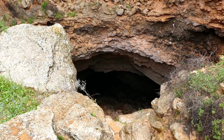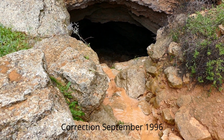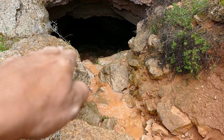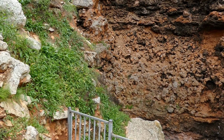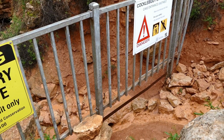In truth, I have been in this cave, but it was back in 1997, before the entrance collapsed. What it was is all this section at the front here, you could actually clamber your way down, but this front section just collapsed and fell through. Even the bit that I'm standing on right now could still possibly collapse, especially after a good rain.